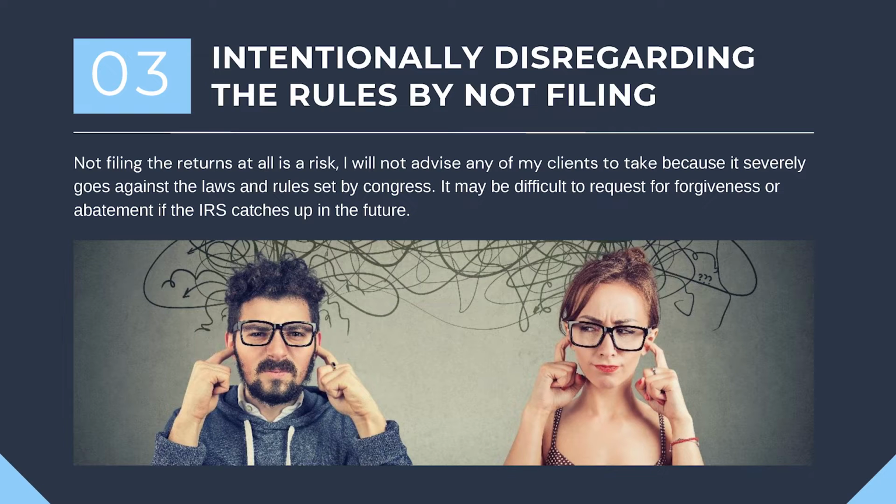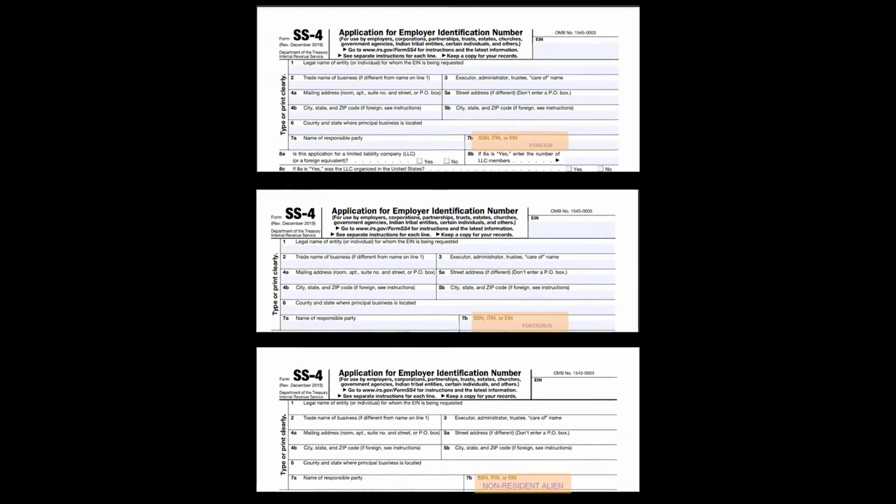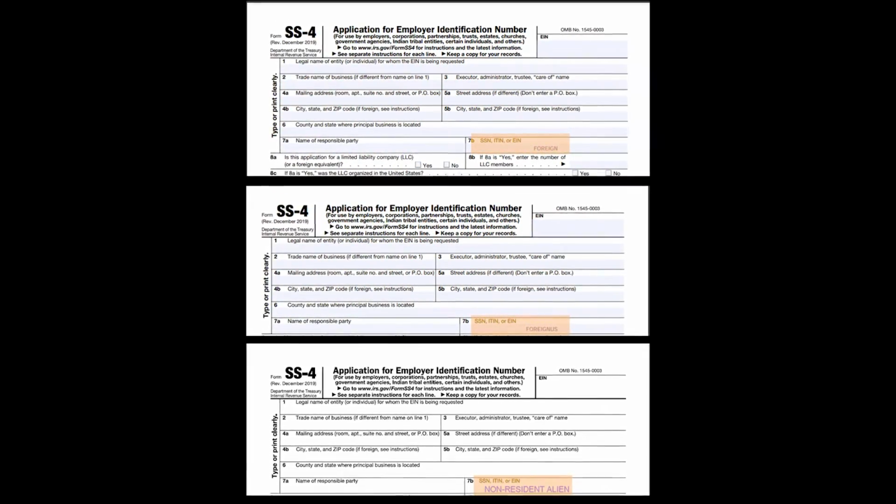One is going to ask me, how is the IRS going to catch up in the future? It is very simple and intuitive. When you are a foreign owner of a single member LLC, in most cases, when you form the LLC, you don't have a social security number. And so in your SS4 application, you actually put in non-resident alien or foreign US or any of those descriptions that shows you're a foreign person that owns an LLC.